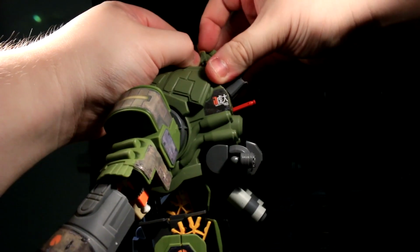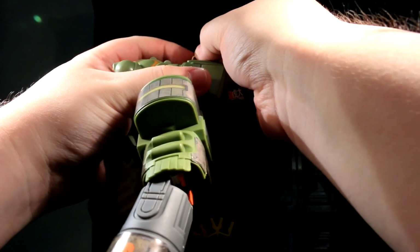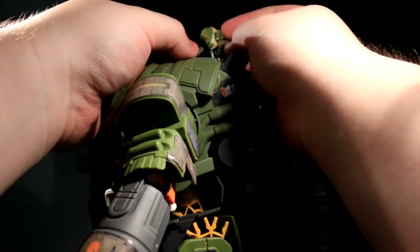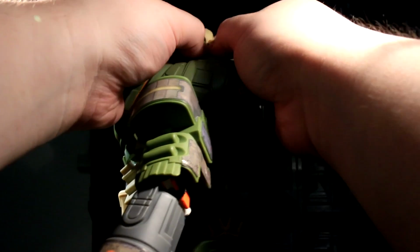You can do it, little guy. Well, let's just try it with your arm then. Yes, he can. Okay. So when his arm is completely attached, then he can hang off the top of this thing, all cowboy style. That's cool.